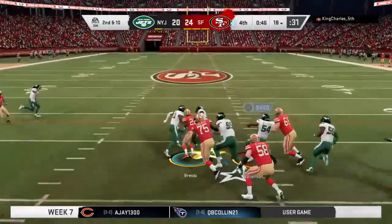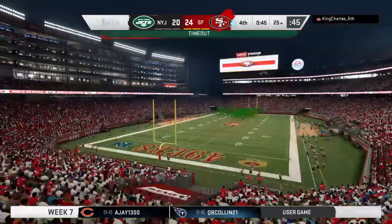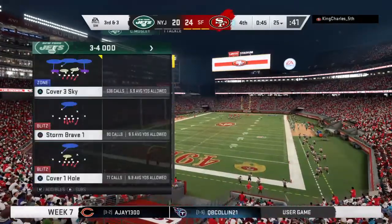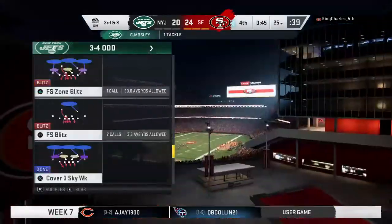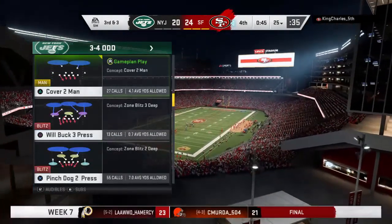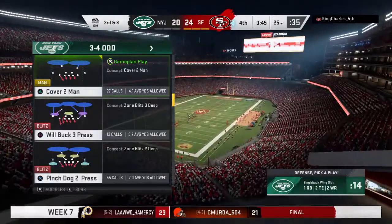They run again with Breida. That second down run a big help. The 7 yards leaves them with just a 3rd and 3 now. The Jets going to go ahead and use their final timeout as the clock will stop with 45 seconds left to go in the game.